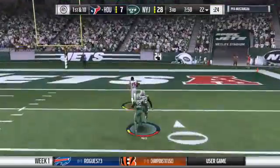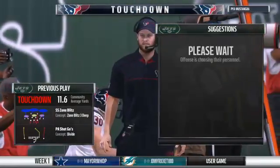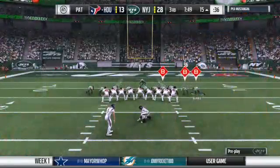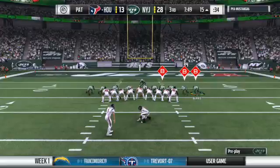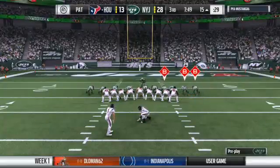That's caught inside the 20. Touchdown, Houston. Will Fuller, 78 yards. And the Texans get a bit closer. He has his 2 scores, but still a sizable deficit in this game.